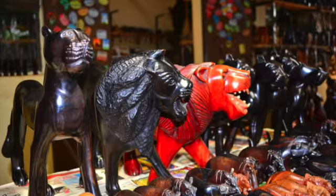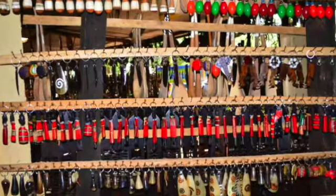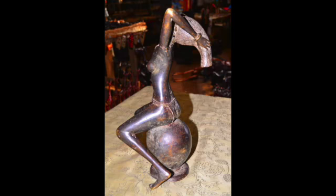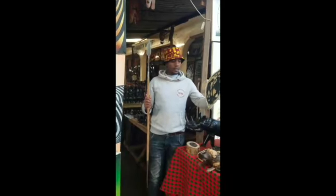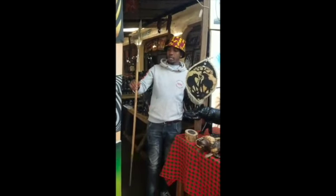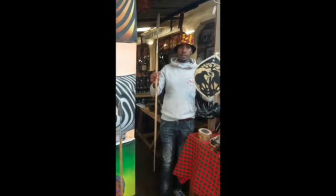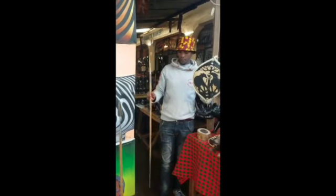They're wood carvings made of ebony wood, rosewood, teak wood, and statues made of bronze. This is the shield, and this is the Maasai spear. The Maasai use this spear for hunting.